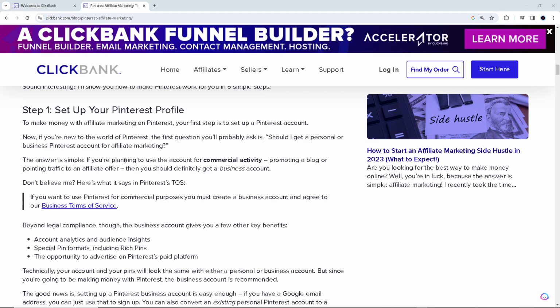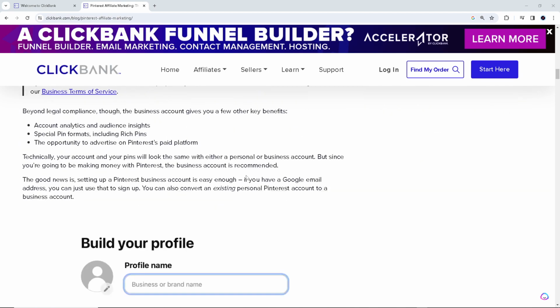And if you're new to the world of Pinterest, the first question you'll probably ask is, should I get a personal or business Pinterest account for affiliate marketing? The answer is simple. If you're planning to use the account for a commercial activity, promoting a blog, or pointing traffic to an affiliate offer, then you should definitely get a business account, right?